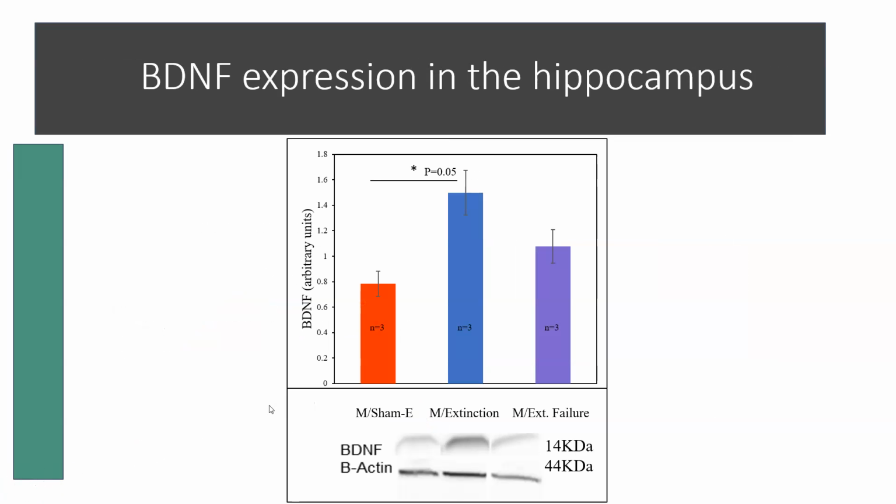When we looked at the hippocampus, a region with much higher expression of BDNF, we found a significant increase in the animals who successfully extinguished morphine compared to the controls that was not observed in the animals that failed to extinguish. This is very similar to our findings in the gene profile. This was done with a one-way ANOVA.